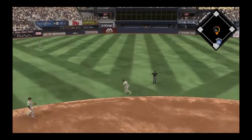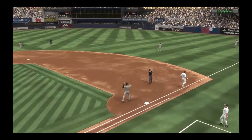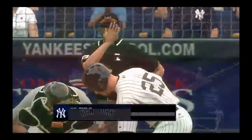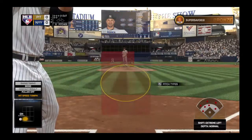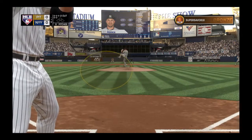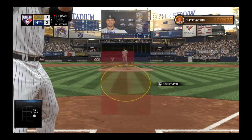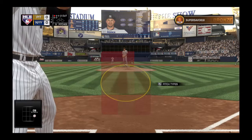Swinging, a soft liner. Throw gets him. 2 down. Ready now, Steve Pearce. No one aboard for him, and 2 gone here in the first. And he just misses with a curveball. 2 out, nobody on.